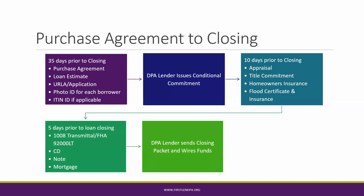Sometimes the question comes up whether or not these funds have to be advanced by the first mortgage lender, and the answer is no. The DPA lender will again provide the closing packet and wire funds directly to the title company. And then it's loan closing, which means a successful closing for your buyer, and everyone is just thrilled and celebrating.